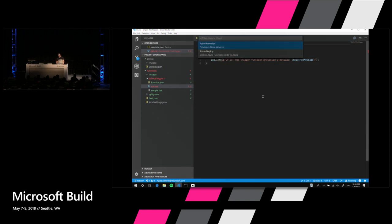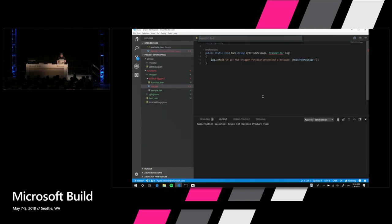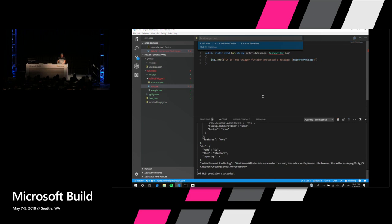On the cloud side of things, the first thing I'm going to do is provision my services. I need to provision an IoT Hub and an Azure function. So I'm selecting that. I can pick an existing IoT Hub or create a new one, right? So if I want to create a new one, I go down there. I'll use an existing one to save some time as well. And I'm going to go to this device product team, and I'm going to try and pick the one that is called Olivier Hub, because it already exists.